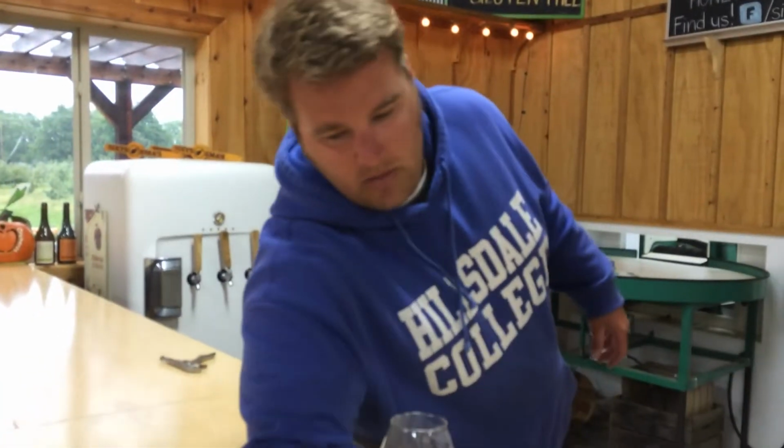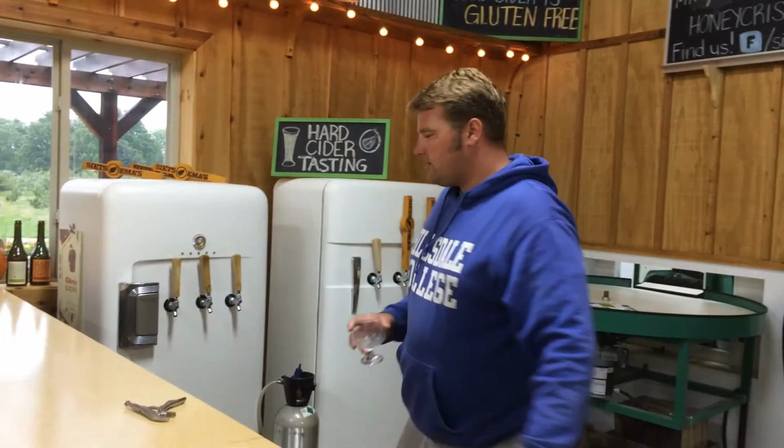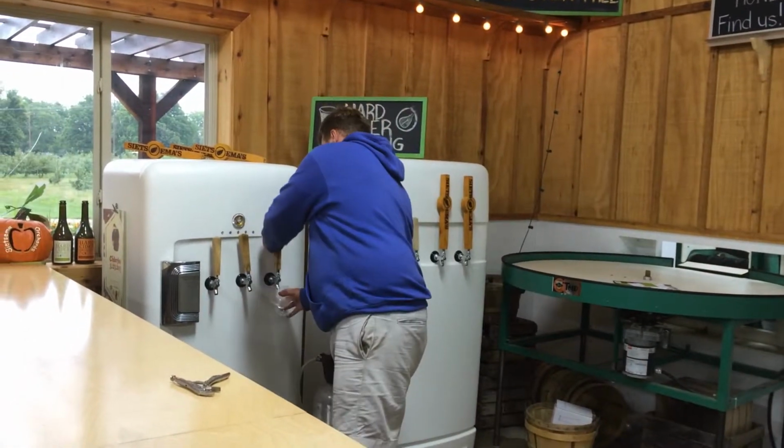This is my red label, which is my sweetest one. There's just not too much sugar in there. It's still going to be on the dry side. I like that one. Sweet, yeah, but not too sweet. I can see why it's your best seller though.